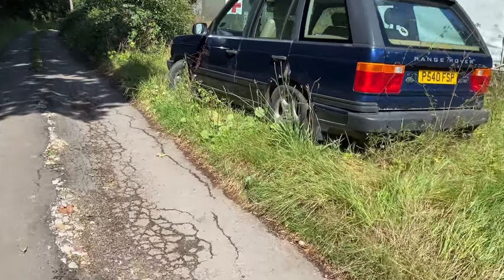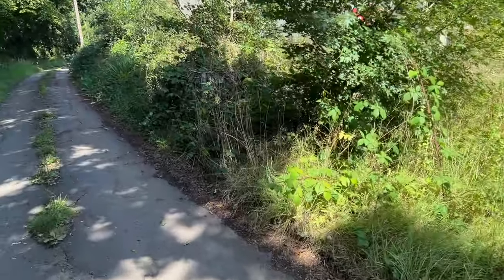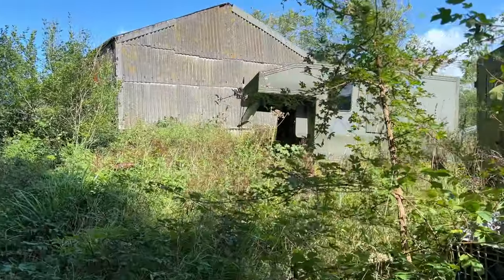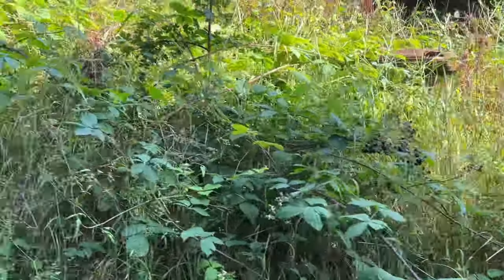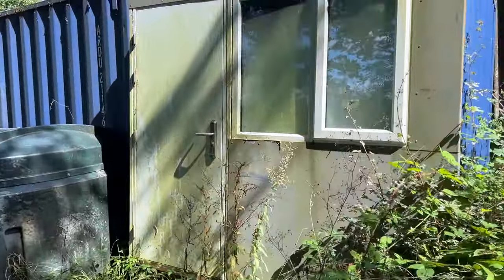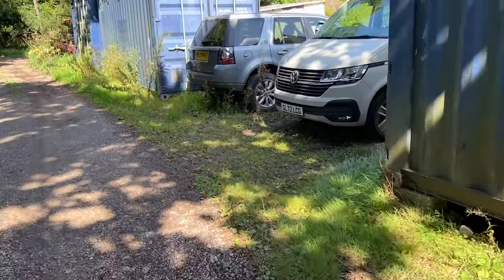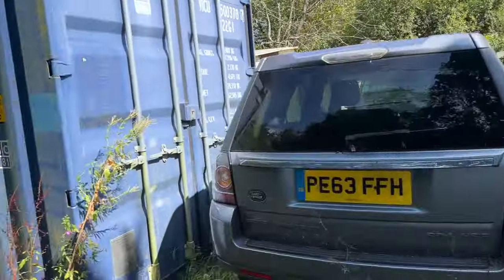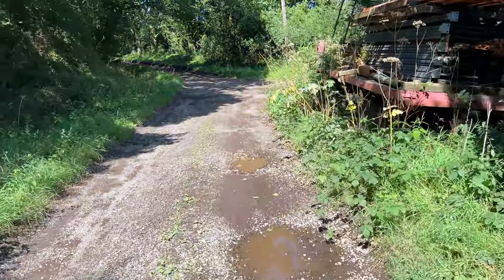He's got somewhere to put them as well. Oh, look, it's an old military ambulance there, or the shell of it. In fact, two of them. How weird. And a brown recycling bin. That's very random. Ooh, that looks like a little murder cabin there. Around here, there's a load more Land Rovers, Range Rovers. Are we in hillbilly country? Yeah. Run for your lives!